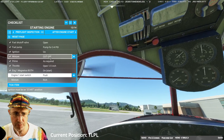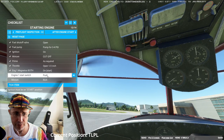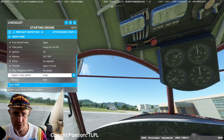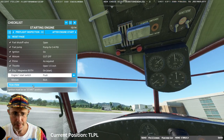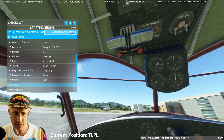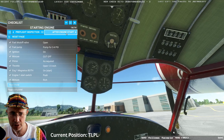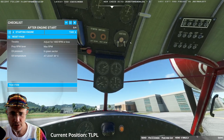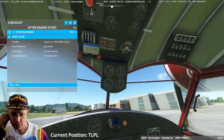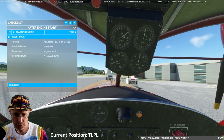Maybe this is a bug here because they said cut off. Oh, right after you do that, you put the mixture rich. Okay, so you probably have to do it right after. All right. I guess we'll do the second engine as well. Let's put both. Standby.